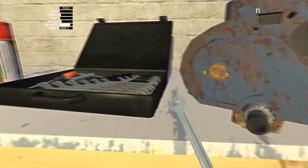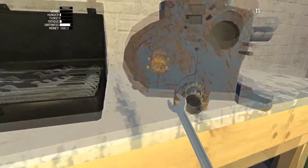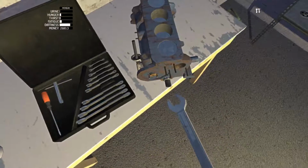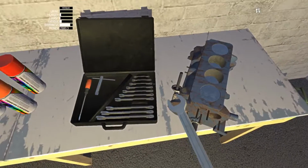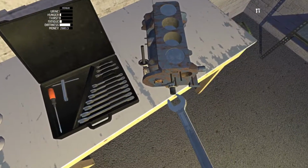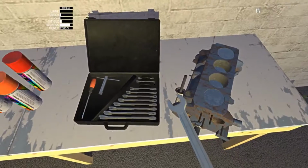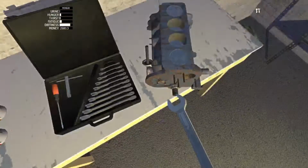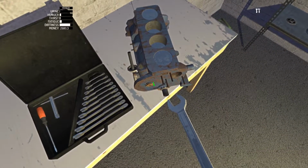No, not a 9. The yellow writing, I couldn't see it against the table there. What size could it be? 11? 12? Nah, it's nothing that big. Make sure it's not a 7. Okay, 6. Oh, it's a 5. Man, those are tiny.